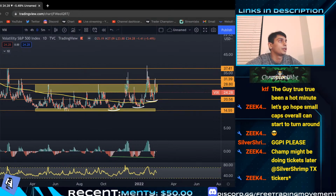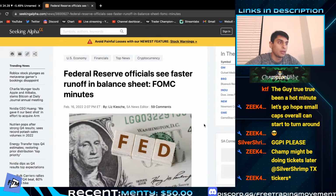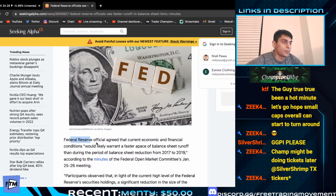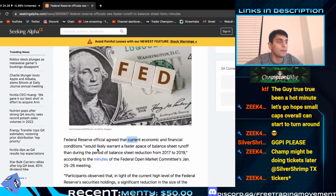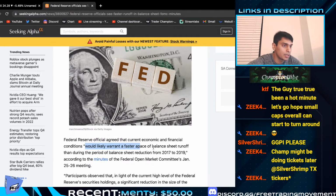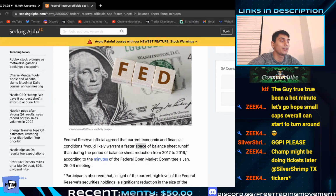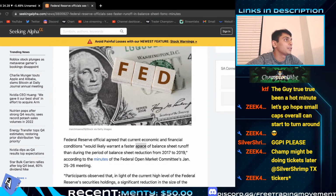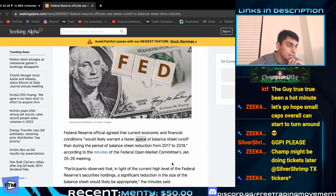There we go. I don't like Seeking Alpha, but it's the quickest article I could find. The Federal Reserve officials agreed that the current economic and financial conditions would likely warrant a faster pace of balance sheet runoff than during the period of balance sheet reduction from 2017 to 2019. I believe 2018 was that big pullback we just looked at.